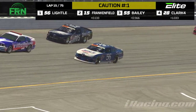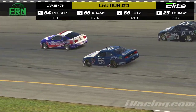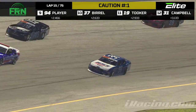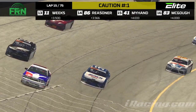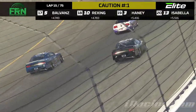Yeah, and I think, Seth, with that too, because he knows and is feeling how the car handles back in traffic, I think he's playing it safe. He's 82 points to the good. That's practically a win and a half. That's got him settled in that top 14 postseason standings. He has no reason to be aggressive here.